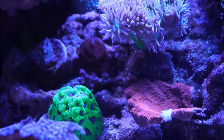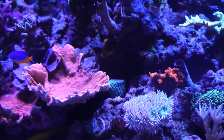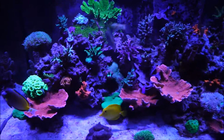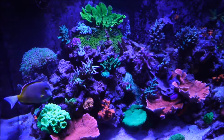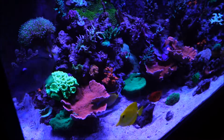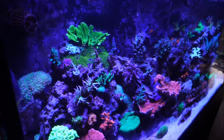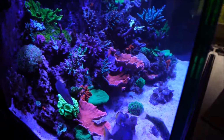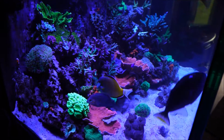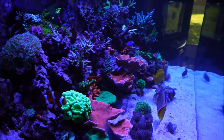My Montipora caps are doing really well. Those are one of my favorite SPS corals. They finally started taking some color on. In the past, they were very pale and I couldn't figure out what the heck was wrong with them. The only thing I can think of why they're getting color now is because I'm using some Fauna Marin trace elements through my dosing system, and I think they're finally getting some nutrients or trace elements that they were lacking before. Candy cane coral is also one of my favorite LPS.